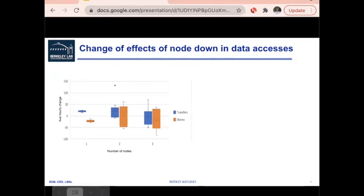So here we have histograms for the change in accesses from before to during a node downtime. The blue bars here show the change in transfers between the time before and after the downtime, and the orange shows the change in shares. On the x-axis here, we show how the number of nodes that had been down before affected the change in accesses. And we didn't find a very strong correlation between the number of nodes down and the change in accesses because we studied a total of only 7 separate downtimes.